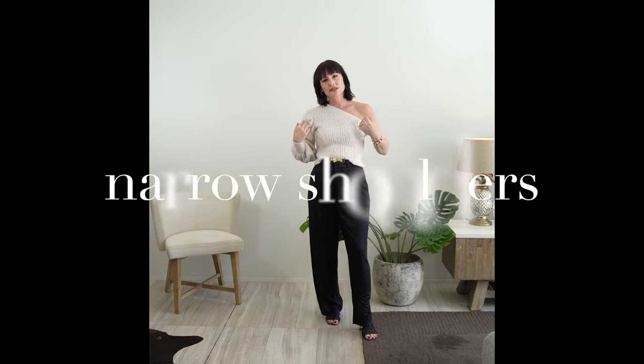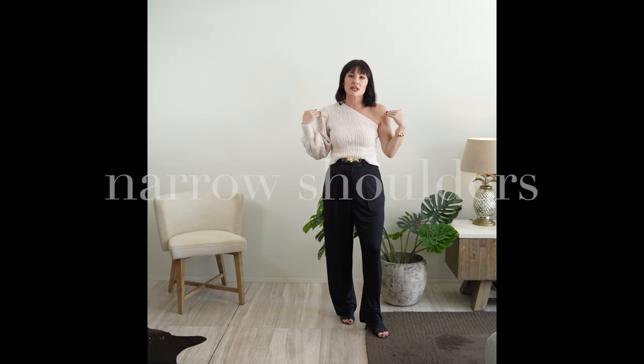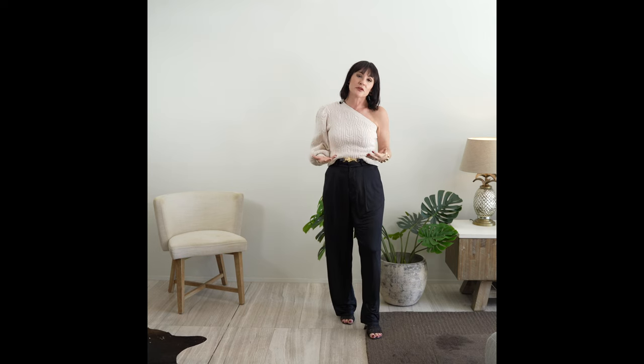Narrow shoulders or sloping shoulders: your best bets are structured shoulders here in the form of blazers.